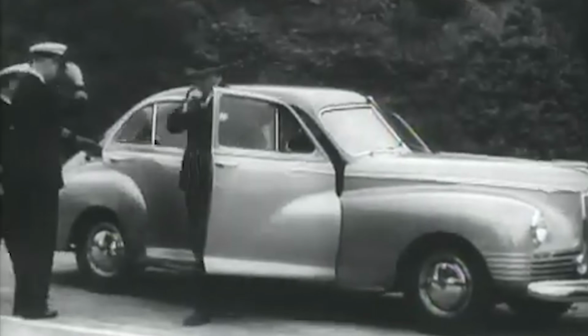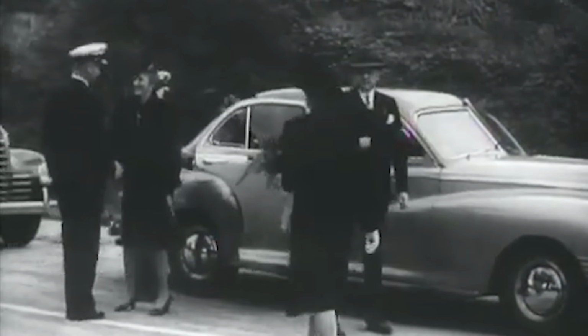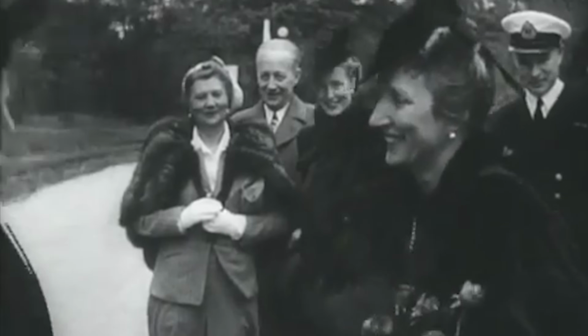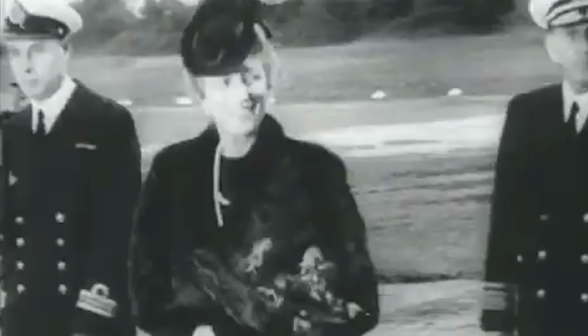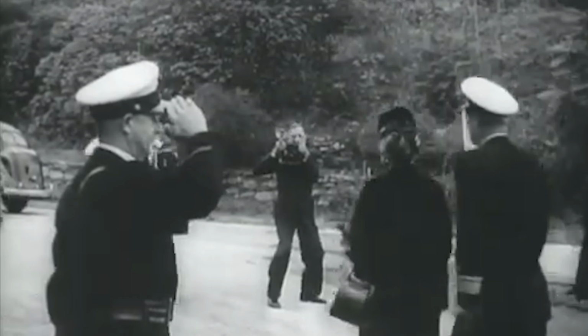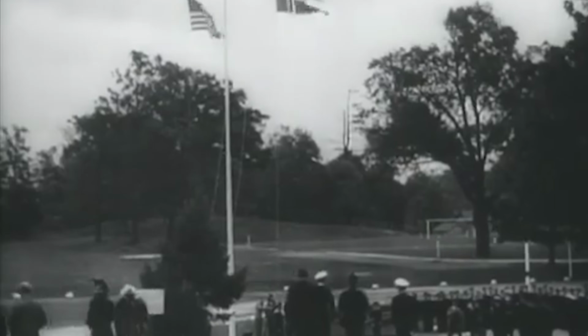That delay, however, was just enough time for the Norwegian government, along with King Haakon VII of Norway and his entourage, to escape capture and flee to the safety of London. Before fleeing the country, King Haakon VII made a speech to his nation on May 17 from a radio station in the northern city of Tromsø.